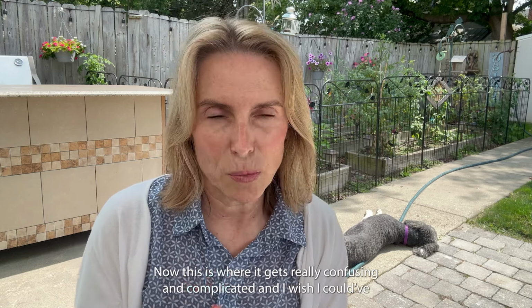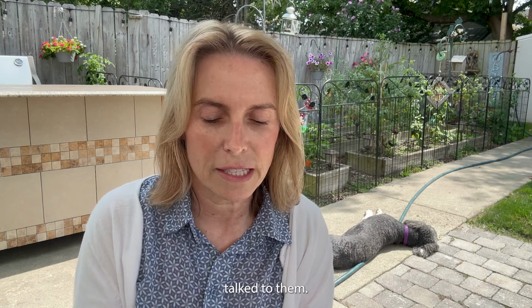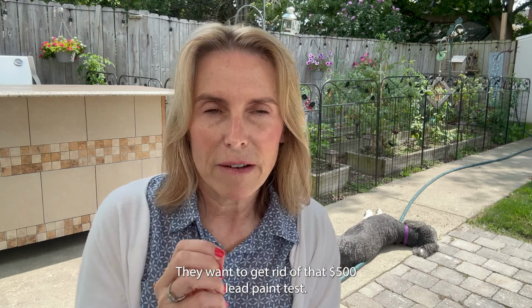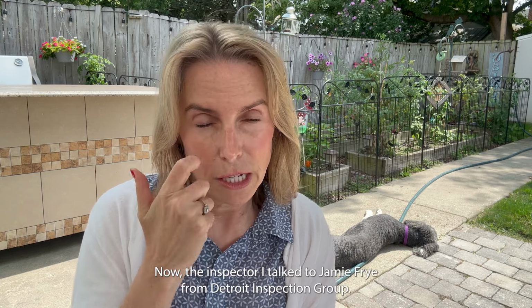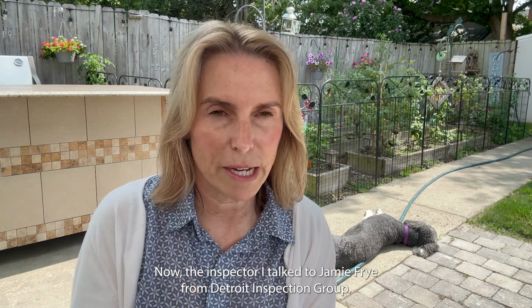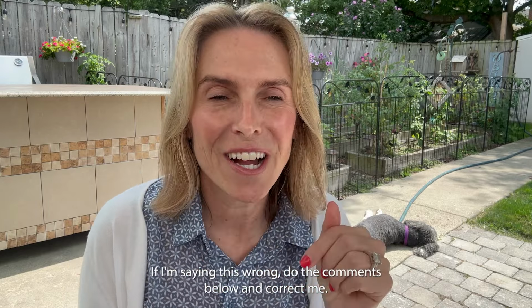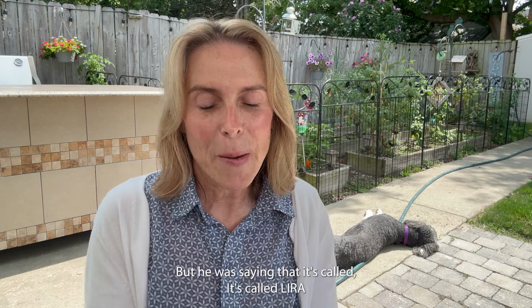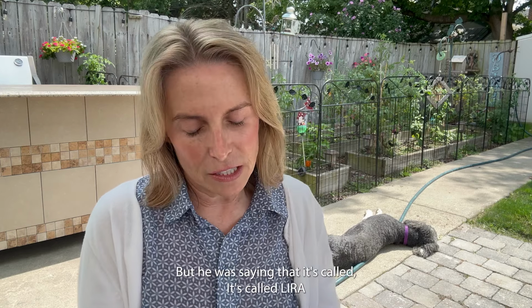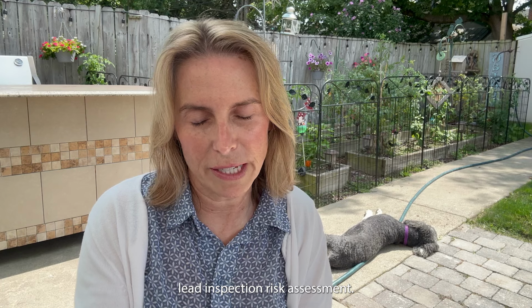Now this is where it gets really confusing and complicated, and I wish I could have talked to them. They want to get rid of that $500 lead paint test. Now the inspector I talked to, Jamie Fry from Detroit Inspection Group, explained this to me, and I hope I get this right. If I'm saying this wrong, do tell me in the comments below and correct me. I'm okay with that. But he was saying that it's called LIRA, Lead Inspection Risk Assessment.